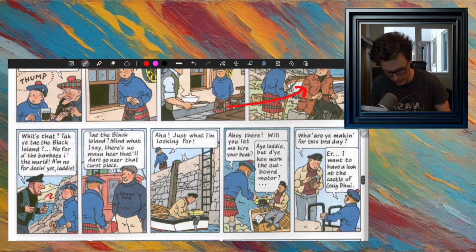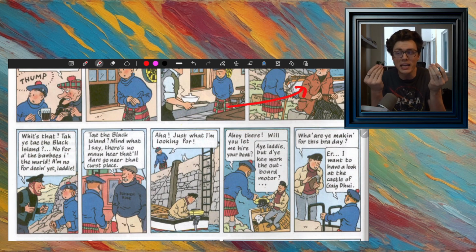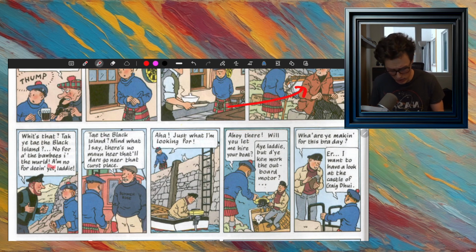And so here he's asking another man, "What's that? Take you to the Black Island? No, for all the bobbies in the world. I'm not for deeing yet, laddie." And so here he says, "No way, not for all of the money in the world. I don't want to die. I'm not for dying. That would be death."